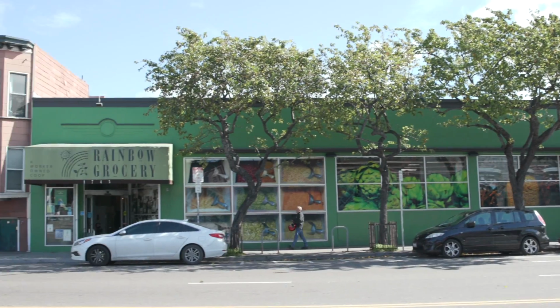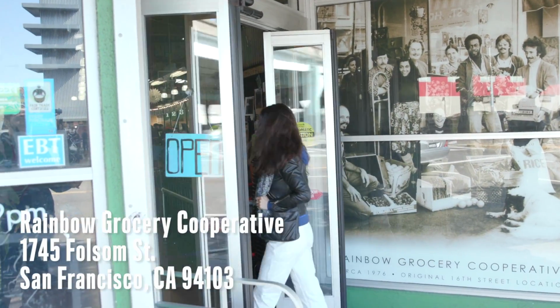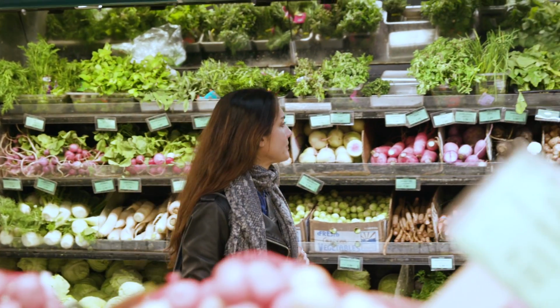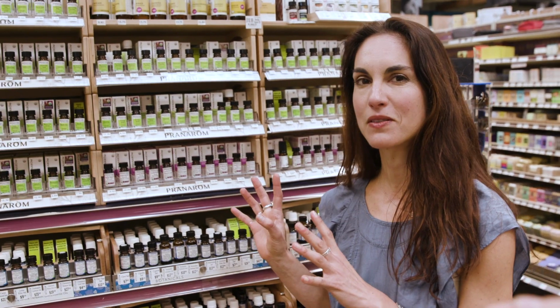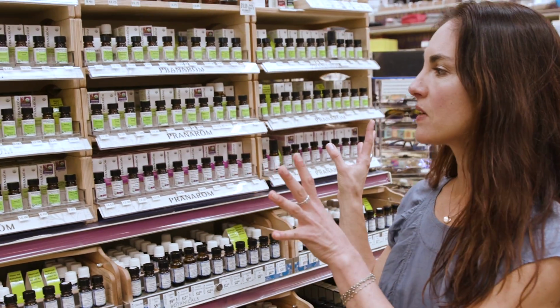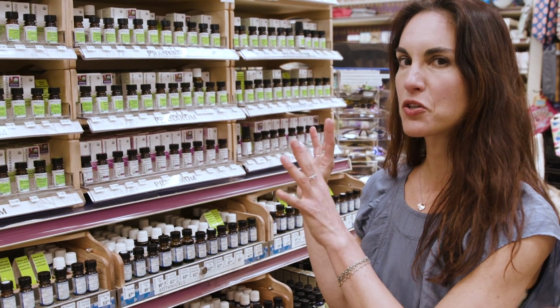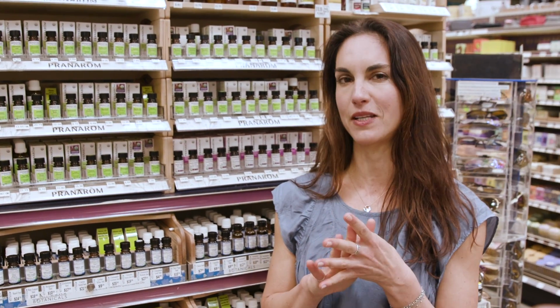Hi guys! Here we are in this institution in San Francisco that's my favorite. It's called Rainbow Groceries. I'm like a kid in front of a candy store. I'm so excited. So here we have the oils that I usually shop from. And today we are buying 3 oils that go into the water retention recipe.